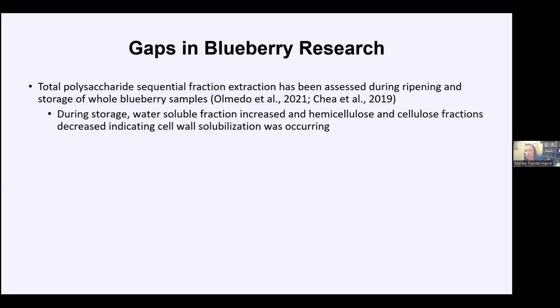And during storage, they indicated the water-soluble pectic fraction increased and the hemicellulose and cellulose fraction decreased, indicating cell wall solubilization was occurring. So this further suggested that the cell wall was at play and solubilization may be responsible for some of the softening characteristics that we're seeing.